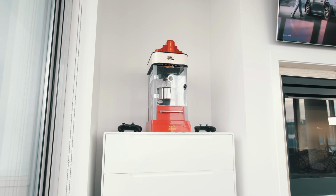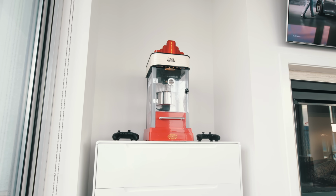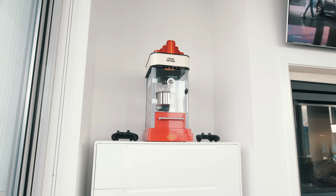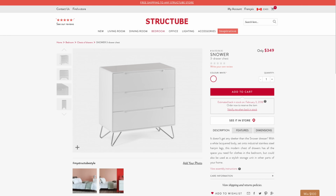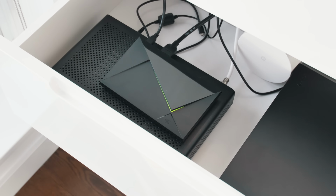Finding a media stand was definitely something that wasn't easy because you had to find something that fits nicely within that gap, but also looked great in the space. I found this one on StructTube, and it is meant to be a dresser for a bedroom, but it does fit in this gap. It also has a white color scheme, which I really liked, and the way I assembled it was I did not install the back panels, that way the wires can come through.